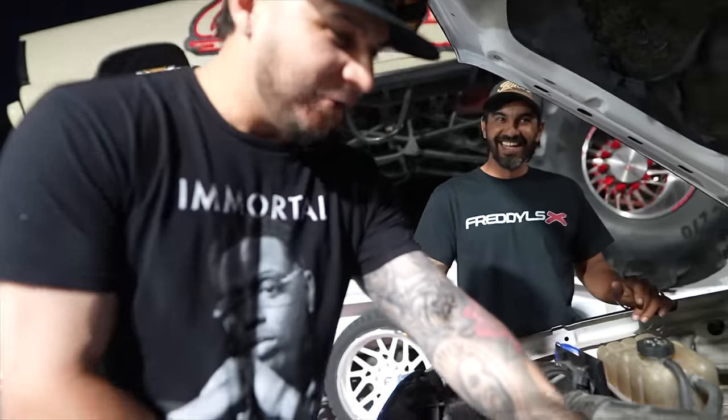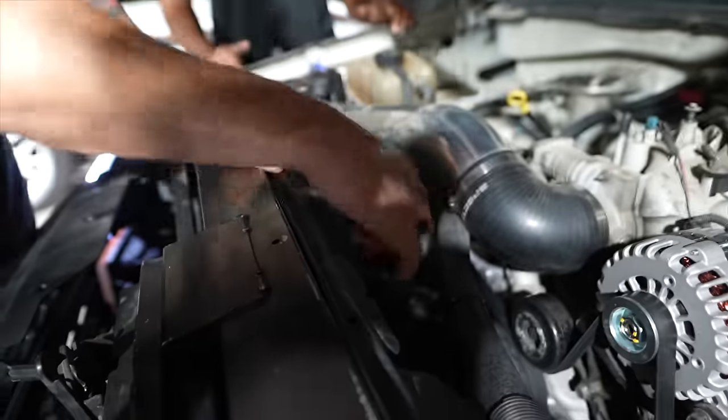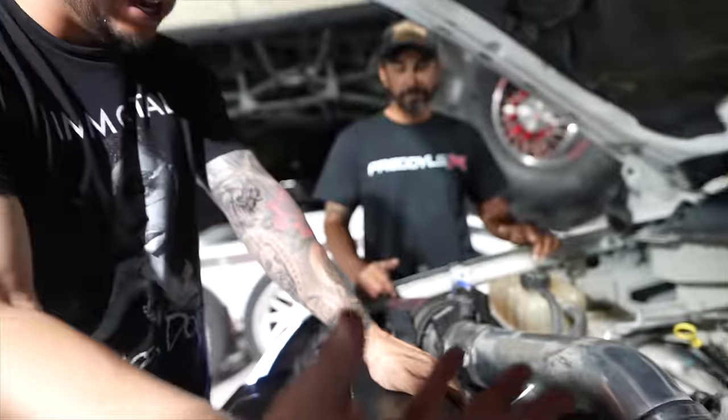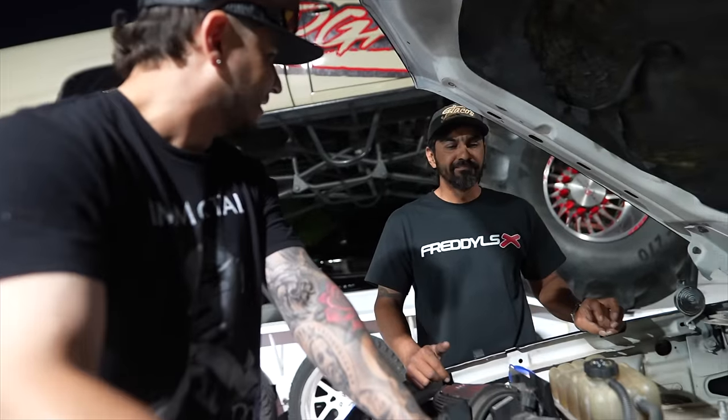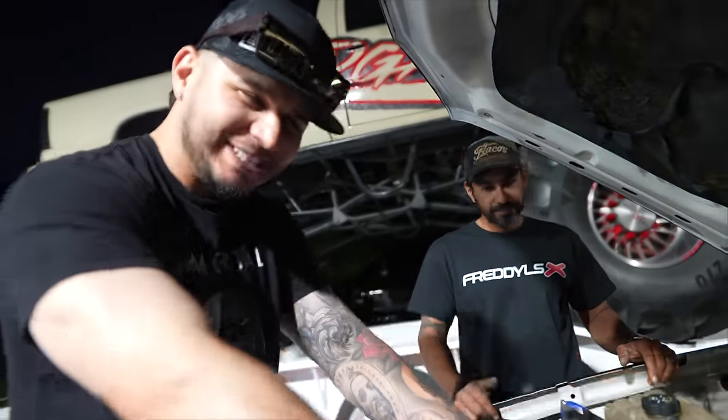So, 05 and up, they come with electric fans, which is this setup right here. Normally they come with the clutch fan, and it holds you back with power. It makes a lot of noise, and it blows. If you go through the dirt, you're gonna take a bird. So this is the new stuff right here.